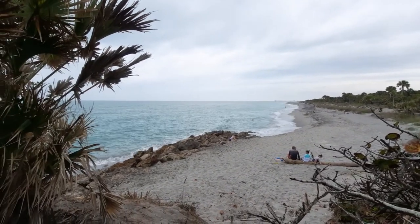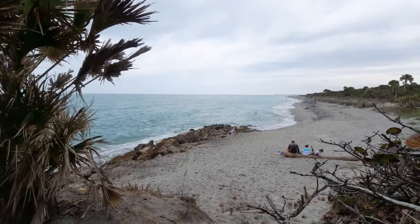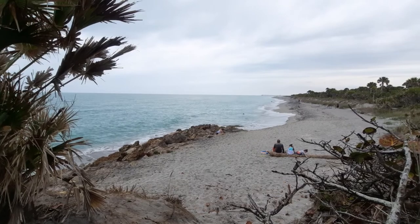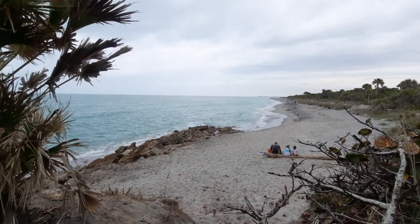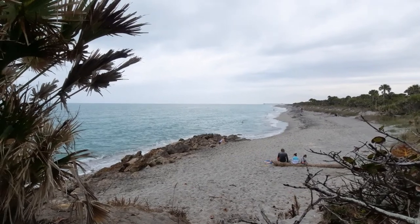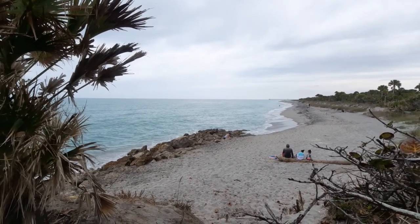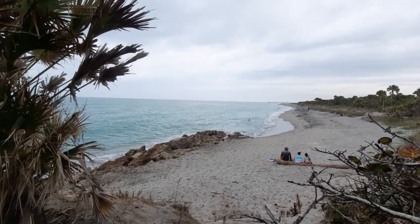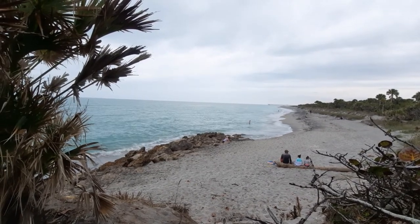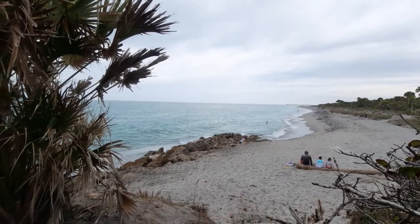But Caspersen, I'm sure many of you well know, is considered to be one of the shark's tooth capitals of the Gulf Coast in Florida. And I'll be honest, it's been a little hot minute since I've been over here. Well, at least to this specific part of the beach.